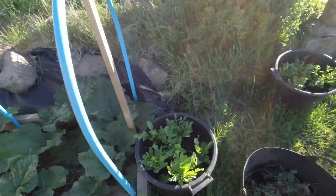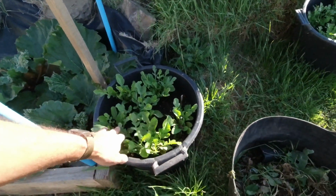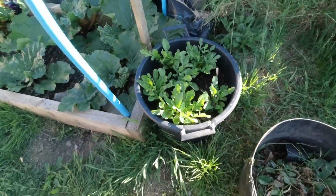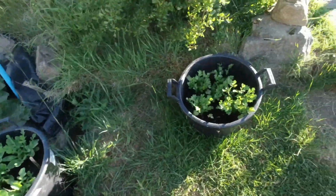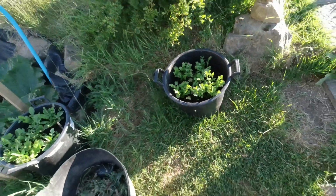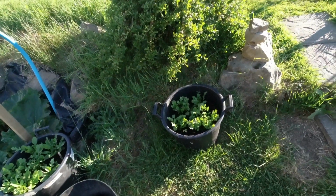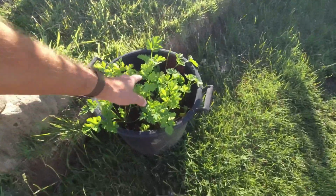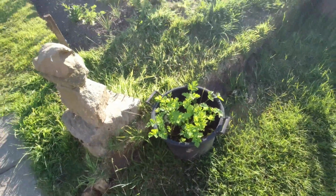We've got a couple of picking pots here. This one is, I think, yeah, rocket, and that's getting close to picking. This is coriander Calypso, which is supposed to be resistant to bolting, so we'll see. And then we've got a picking pot of parsley. Now they're all working out well.